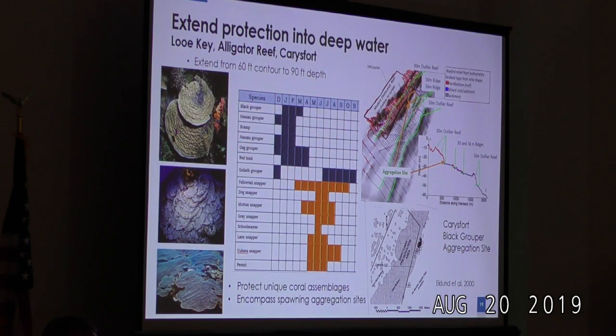Okay, so deep water, I'm going to just talk one more slide about deep water habitats. So I mentioned the spawning aggregations, and I mentioned Carey's Fork too. This is another area where we have seen the current boundary of the SPA goes right to here, about the 60-foot contour. And there's been an aggregation site that's been identified just out of that in a little deeper water at about 90 feet of black grouper. And so that's the only black grouper aggregation site that's been identified to date within the Florida Keys proper. So that's a really important area to protect.